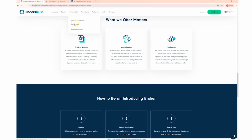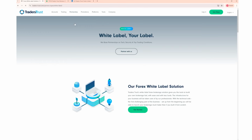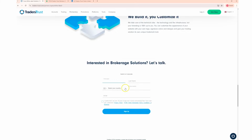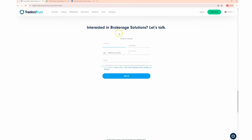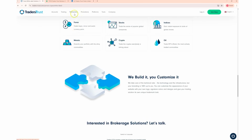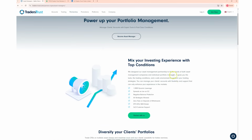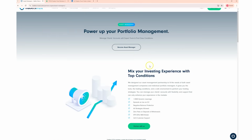Now let's continue with the white label. So for the white label partnership, this is an easy way to open your own brokerage without all the hassles and investments of the regulations and technology. So you get to use the broker's payment solution, regulations, and in order to become, you can simply apply here. There is this little form, sign up, and then submit your application for white label partnership. And we will finish with the asset manager. As we've seen earlier, Traders Trust is offering a MAM account.